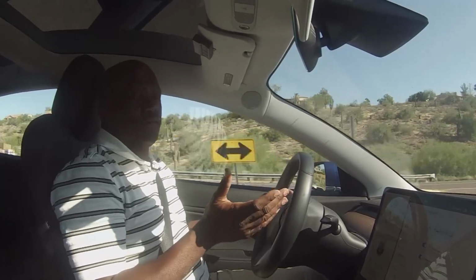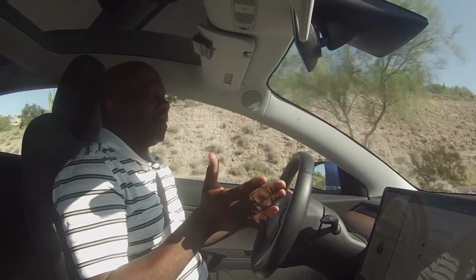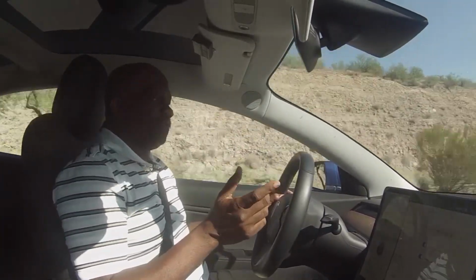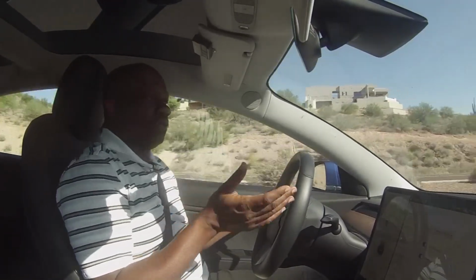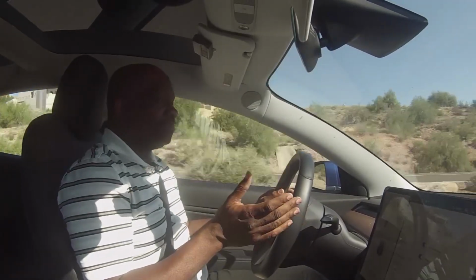Now there's a lot of electric vehicles out there. Nissan, Hyundai, Honda, Jaguar, everybody's making them. And Elon Musk did something really interesting. He opened up the patents to everybody to use for free so that they can advance the world of electric vehicles and transportation. That's pretty cool.